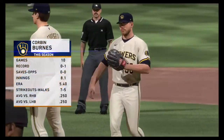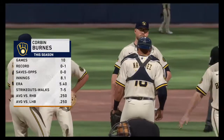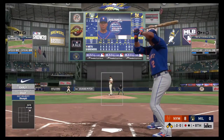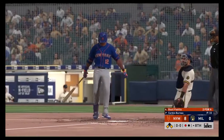Corbin Burns will come on now, and he'll slide into the 7th spot in the lineup following the double switch. Orlando Arcia is into the ball game as well, as he'll slide into the pitcher's spot, hitting 9th now on the double switch. Now he'll step out of the box and reassess things here.